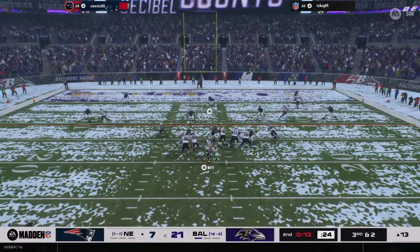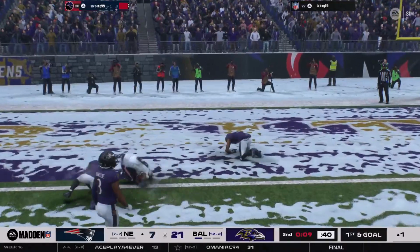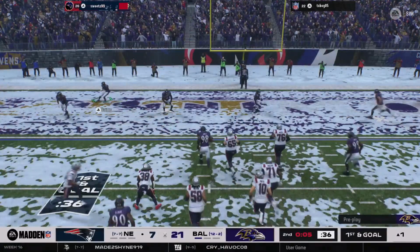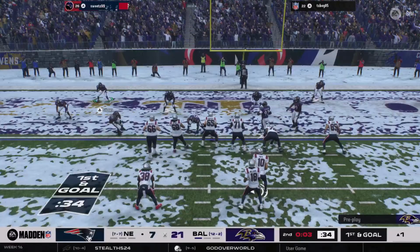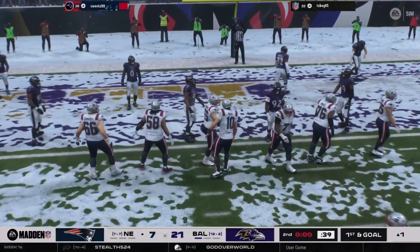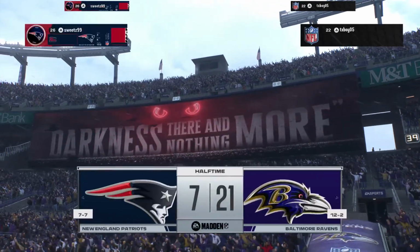From the shotgun, May with it. He's got his target. That's complete. Driving for the goal line, but he's marked down short. And with no timeouts, no chance to get the field goal unit out there. That frustration going to set in, as that is going to be how this first half will come to a close.